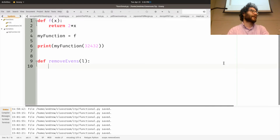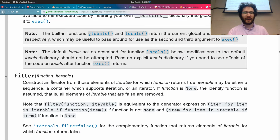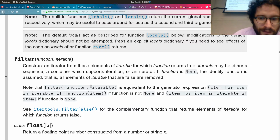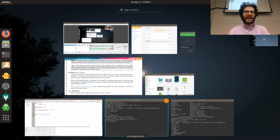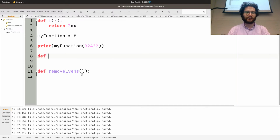Filter says, given a function, so what does filter say? It says, given a function, if it returns true, keep it. If it returns false, throw it out of the list. So let's go ahead and show you how this works.